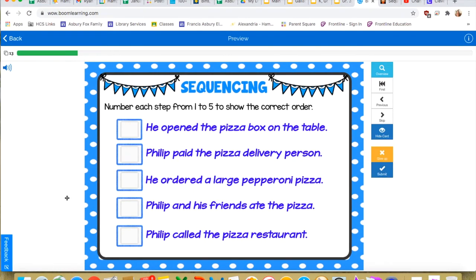Okay. He opened the pizza box on the table. Philip paid the pizza delivery person. He ordered a large pepperoni pizza. Philip and his friends ate the pizza. Philip called the pizza restaurant. Well, if you are thinking about ordering a pizza, what's the first thing that you have to do? You would have to call the pizza restaurant, right?